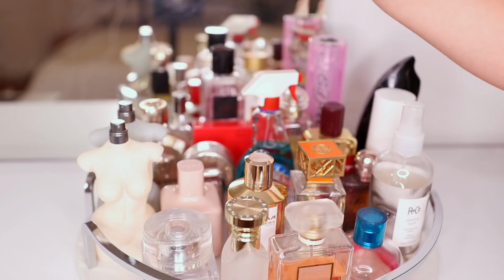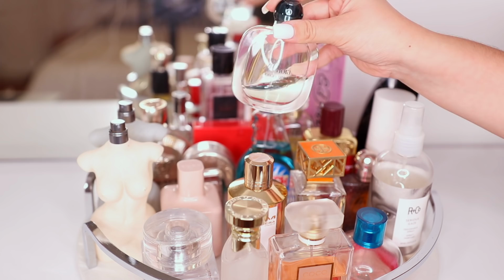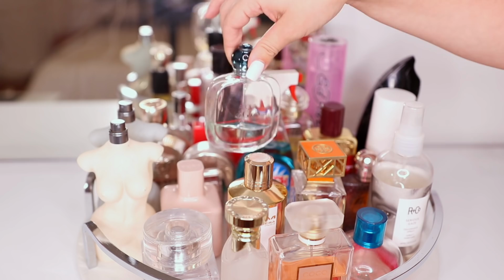So there's that. Here we have Giorgio Armani Acqua di Gio, and I got this because of Katie Luster Lux. I'm literally spraying myself with all of these. I forgot how clean this was. This smells like soap, which I do like though. I'm not mad at it. I do like it, and clearly I've almost gone through the whole bottle.